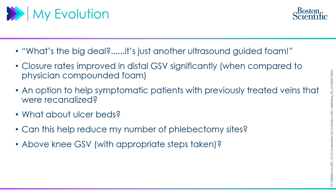And they said, you know what, doc, what about your distal GSV closure rates? What do you do for those distal GSVs? Because we know that you do not want thermal injury. We get it, right? So I said, physician-compounded foam. And they said, well, tell me what percentage of these distal GSVs are actually closing. And when I went back and looked at the data, it was a little alarming for me because it was about 50%, right? And so as I started to utilize Varithena in the distal GSV calf segments, it made a lot of sense to me. The closure rates went up above 90% in these patients. So clearly, Varithena was onto something, right?